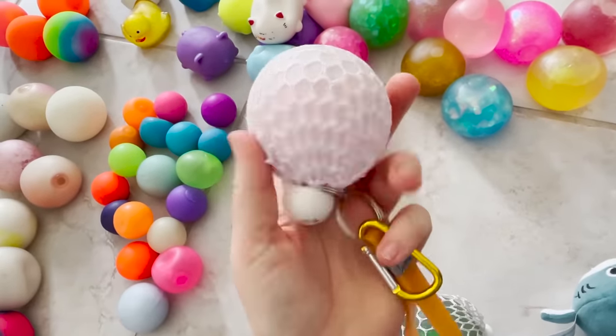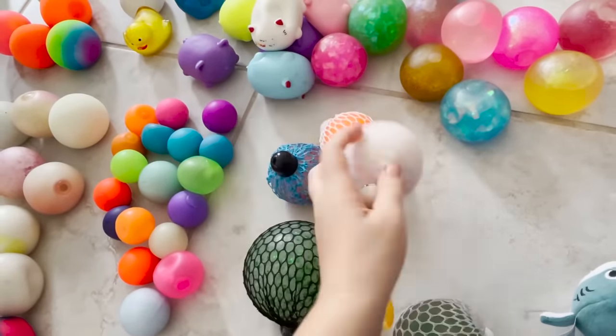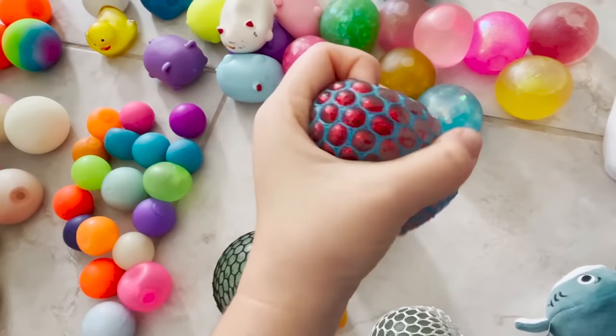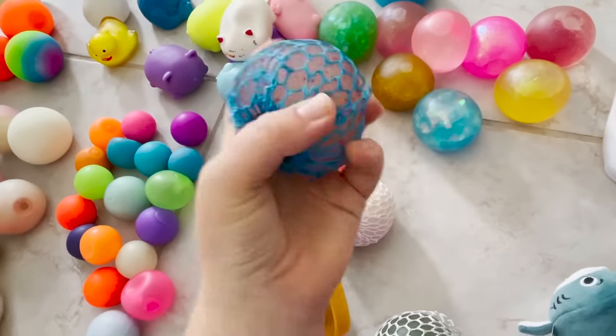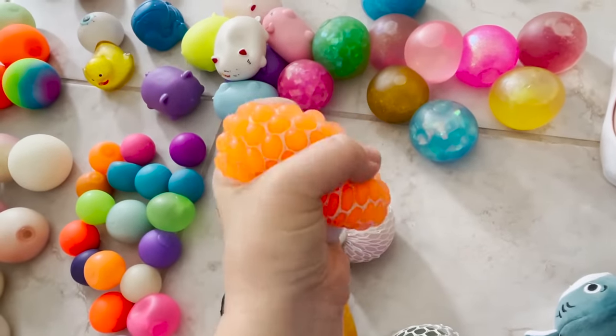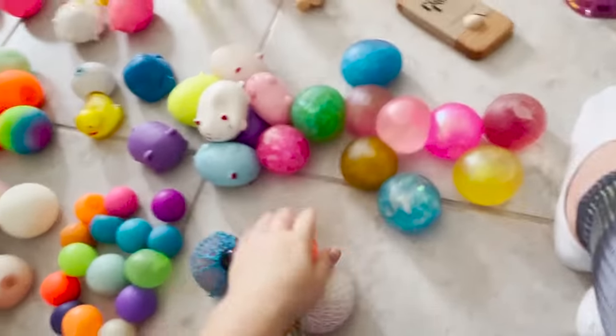I love this one. The ombre pink and white is just beautiful. I like this one. See, this size is good. You can squeeze it, it's not too hard. It's just satisfying. Oh, this one has a thicker material, so that one's hard.